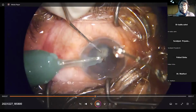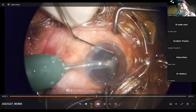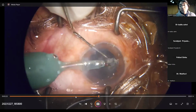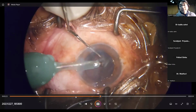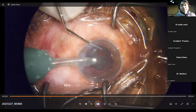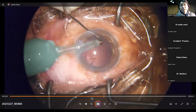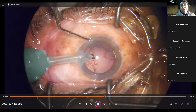So depending upon whichever machine that you have, the machine can be tuned to give you various powers. Like this nucleus wasn't very hard, so the amount of phaco energy that one is going to use is going to be lesser. Once you've removed the nucleus, you can also remove whatever part of the epinucleus that is there. And if the hydro procedure has been done well, sometimes even the cortex can be aspirated.